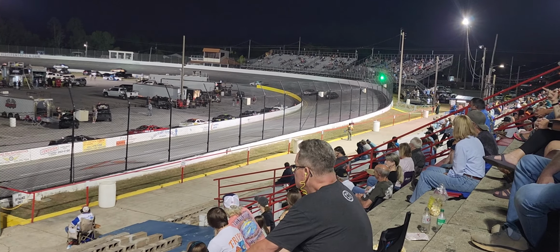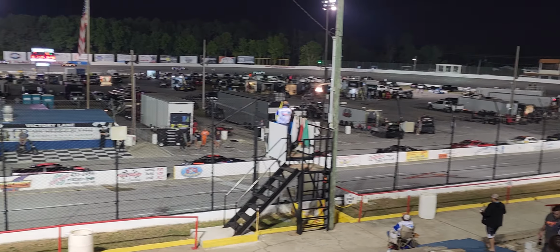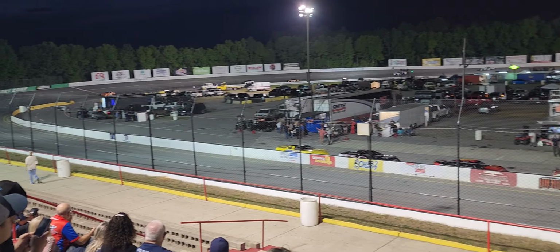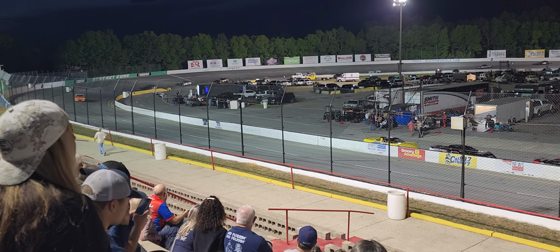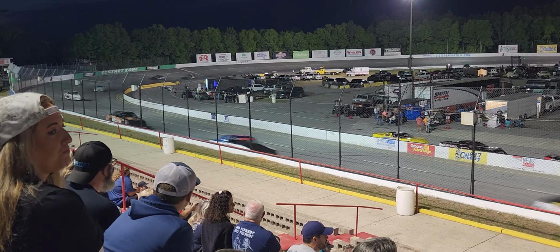And there is Connor Odom. He's got the 24 machine of Caleb Burkett right behind him. He likes that race car loose, but sometimes it can come back to bite him if he wears out the right rear a little too much too early. He's having a good run here tonight, finishing 4th last time.